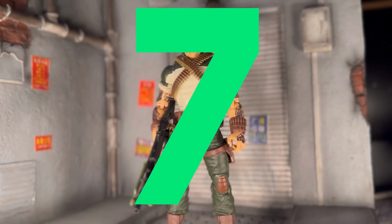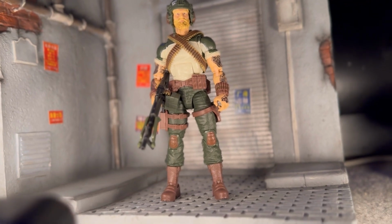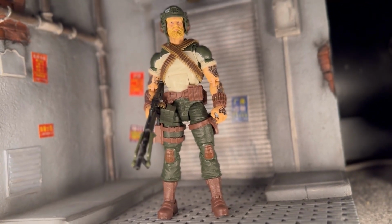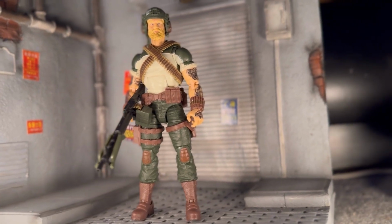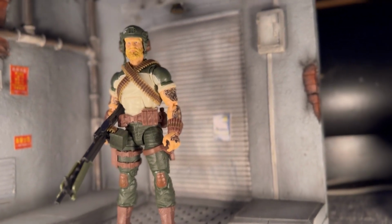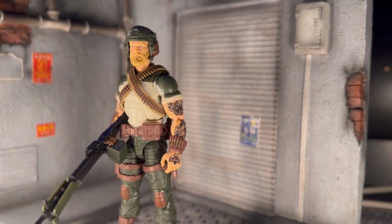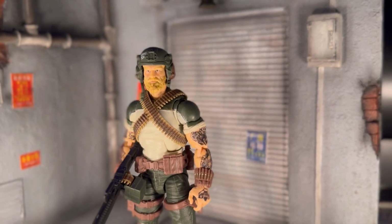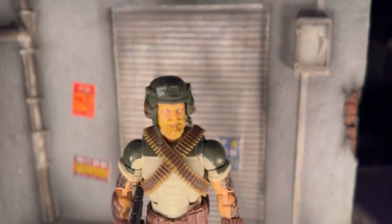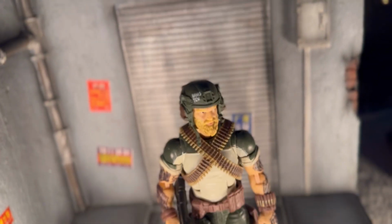In the number 7 spot, another Joe. It's Rock and Roll. I was just knocked out with all of the wonderful updates that they gave us with Rock and Roll, starting with those tattoos. Man, they really look great. They've given us some tattoos in the line, but this was really the first time that the tattoo work really just knocked me out. And of course he's got the loose bullets across his chest. Those look great as well.